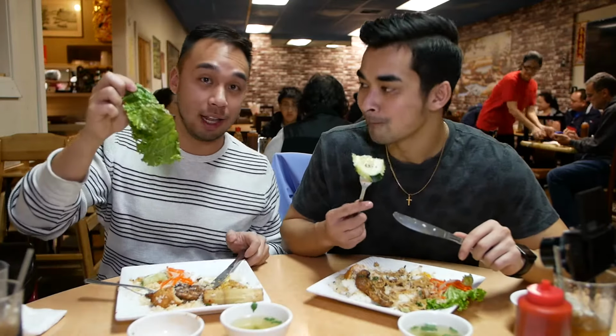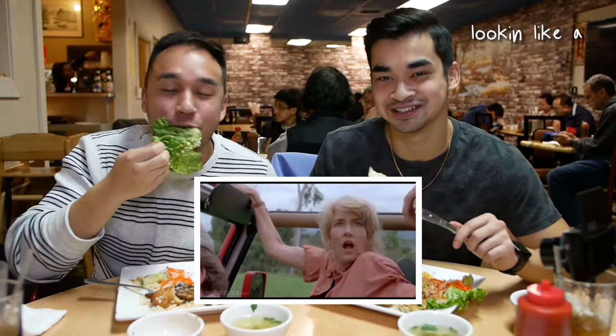Right, I'm gonna dig into the lettuce. Looking like a dinosaur. So healthy. We're almost done eating. Well, at least Steven is. I'm still working on mine. I was hungry. Yeah, Steven just Steven.